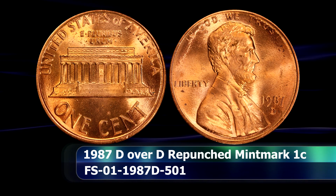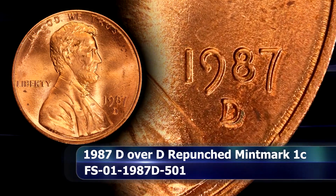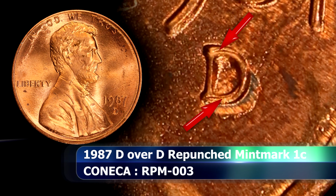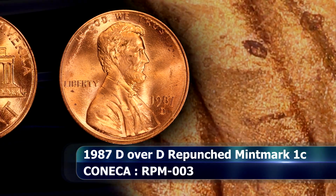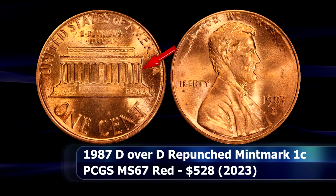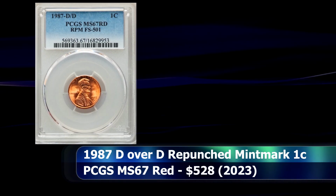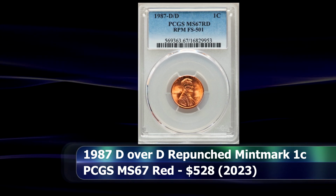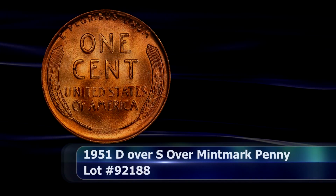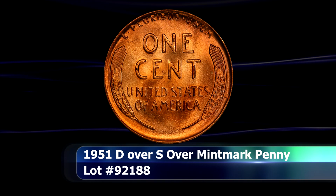The D mint mark almost looks doubled in a way, with the repunching evident towards both the top and the bottom of the D mint mark. The discoloration that you see towards the southeast of the mint mark has actually nothing to do with the repunching, and it's just a plating or a laminating issue that can be safely ignored in this case. You can even see the same thing happening on the reverse of the coin in places as well. Graded by PCGS as MS67 Red, it was sold at auction for the sum of $528.